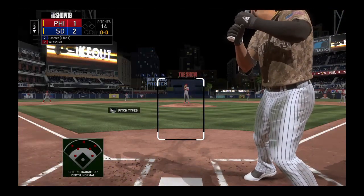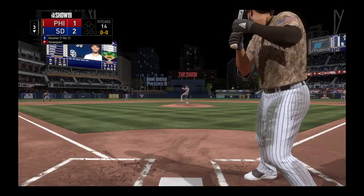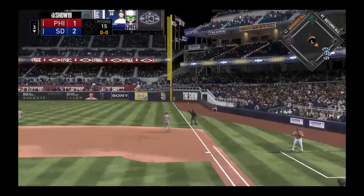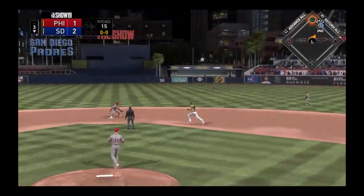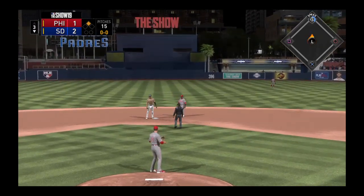Digging in for his second at-bat, Eric Hosmer, as we move on to the bottom of inning number 3. Line drive, fair ball down the line. And now it'll kick around in the corner. And this will wind up a closer play than I thought, but he's in there with 2 bases.